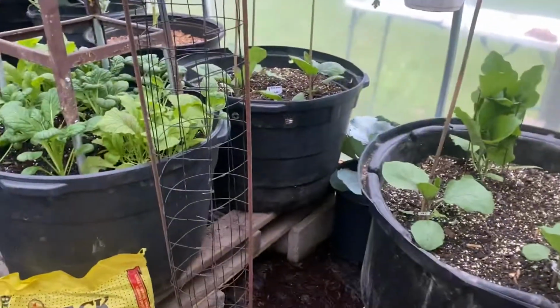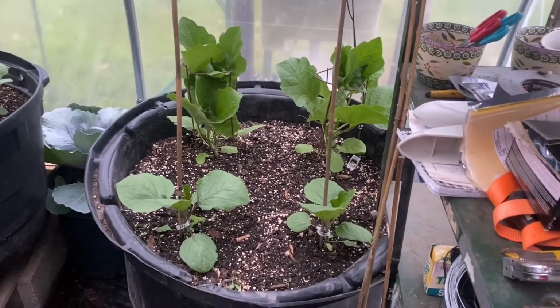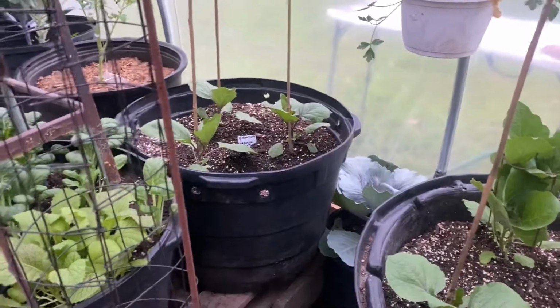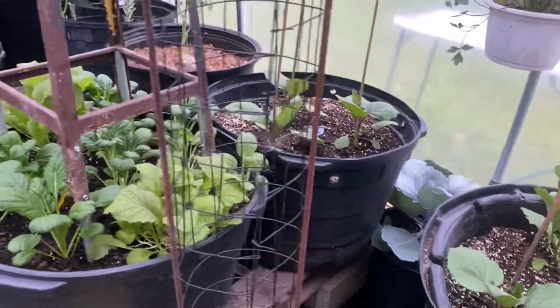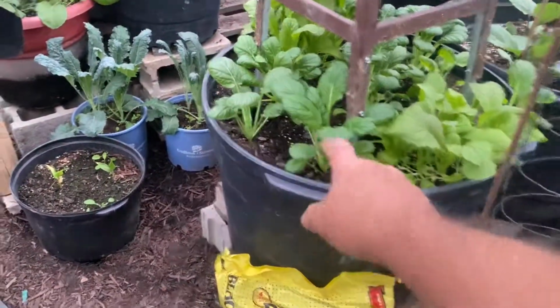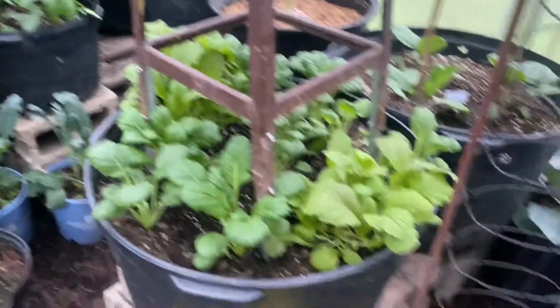As you can see, things are starting to take off, especially the heat-loving stuff. The eggplants are starting to get going. That's Nagasaki, the long skinny ones. Still got some of these tatsoi that are still hanging in there. I do have a bunch that started to bolt.